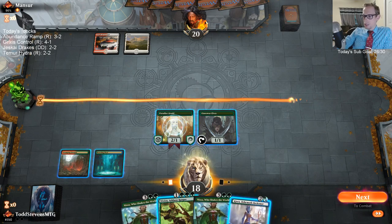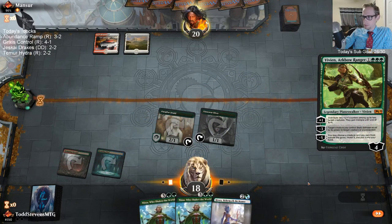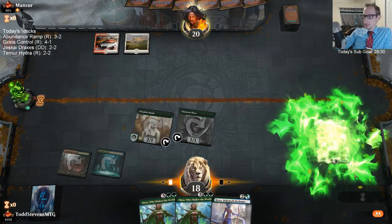All right, sorry, I got to make a decision, and we're going to play Vivian. I feel like my opponent wants to kill the Paradise Druid.